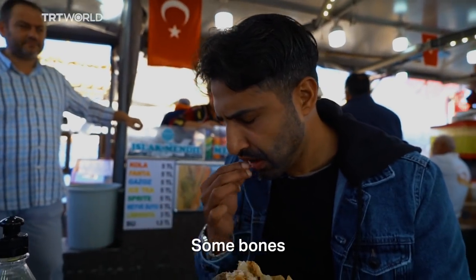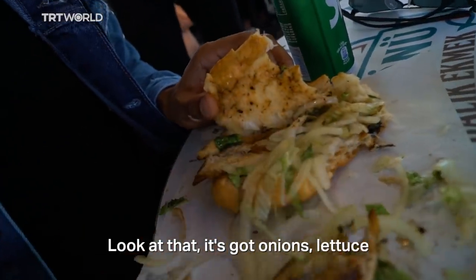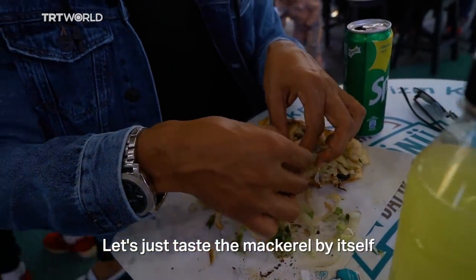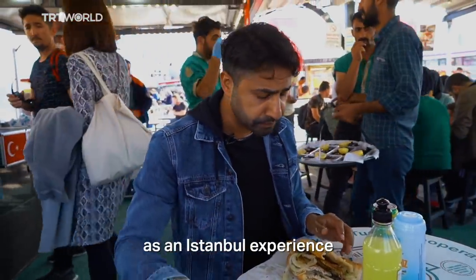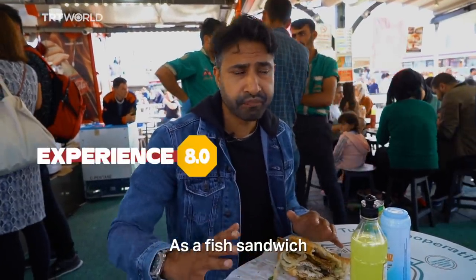Some bones. Not good. Look at that. It's got onions, lettuce, there's these spices. It doesn't look great. Let's just taste the mackerel by itself. Nah, it's good. As an Istanbul experience, this is 8 out of 10. As a fish sandwich, 5.5 out of 10.